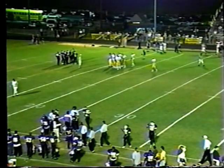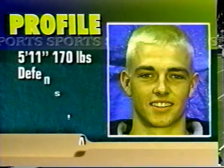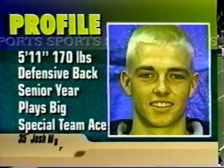Well, another great kick by Evatt, man, and like you said, talk about your hang time. There was no way that ball was going to get returned. And the 5-yard penalty was about what you lost on the exchange. So it is 1st and 10 for the Bulldogs at their own 15-yard line.